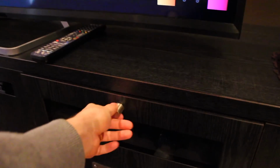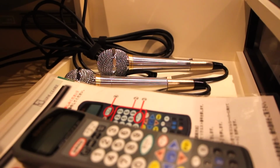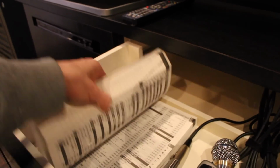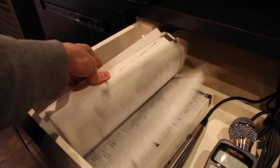You will probably also find karaoke equipment. Here we have these two microphones, a huge remote control for selecting your song, and this gigantic book which hosts thousands of songs for you to select for your karaoke joy. Now it's time to get down to business. It's time to get clean.